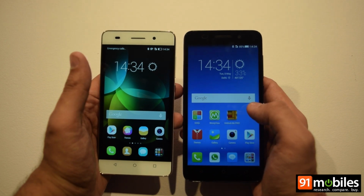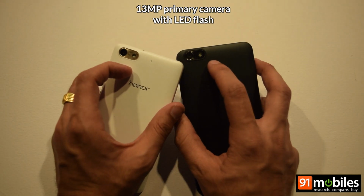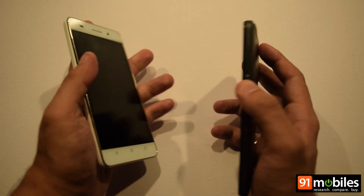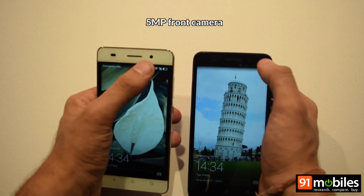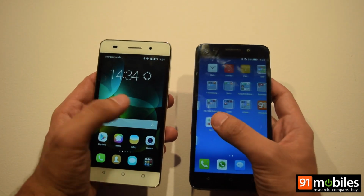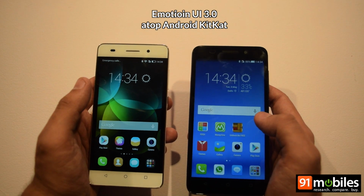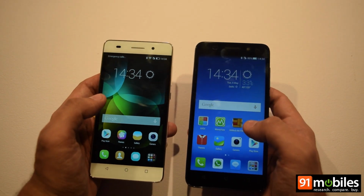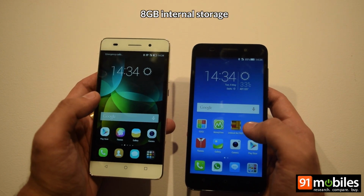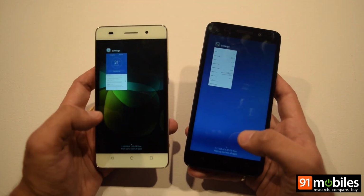Other hardware specifications also seem to be the same, such as the 13 megapixel camera at the back, which is supplemented by an LED flash, and the 5 megapixel camera at the front. The UI is also the same. You get Android 4.4.2 topped by Emotion UI 3.0, as well as the storage remains 8GB, which can be further expanded with the use of microSD card.